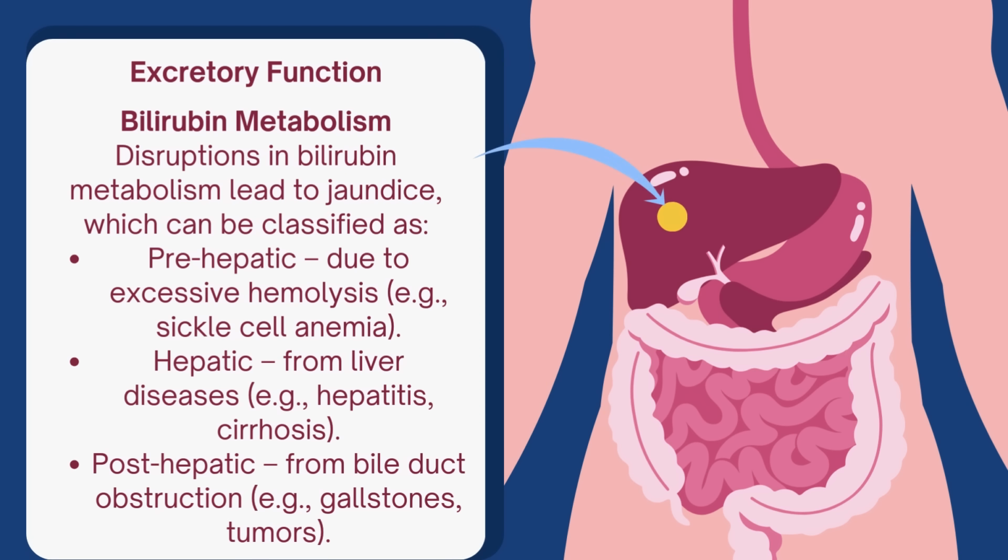Disruptions in bilirubin metabolism lead to jaundice, which can be classified as prehepatic, due to excessive hemolysis, e.g., sickle cell anemia. Hepatic, from liver diseases, e.g., hepatitis, cirrhosis. Posthepatic, from bile duct obstruction, e.g., gallstones, tumors.